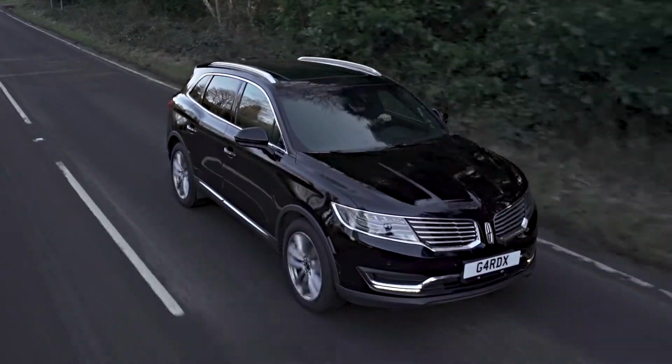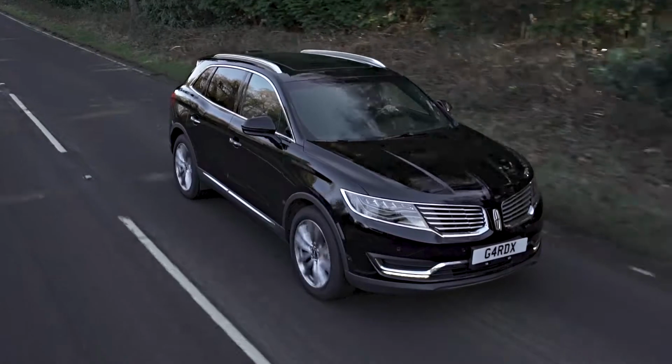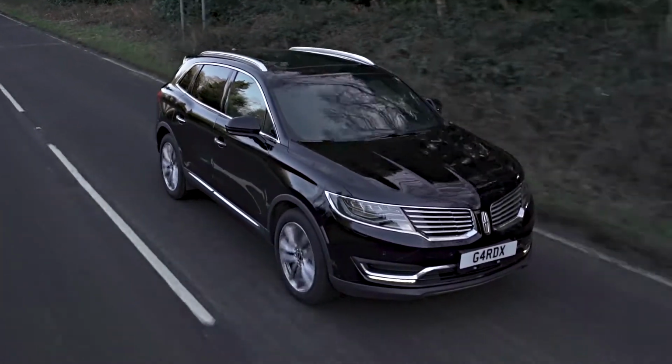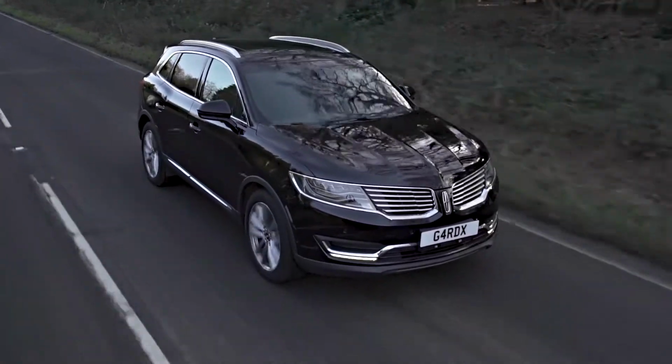So protect your new car and its future resale value with Gardx protection, and benefit from a transferable lifetime guarantee for your vehicle's paintwork, fabrics and leather. Forever.